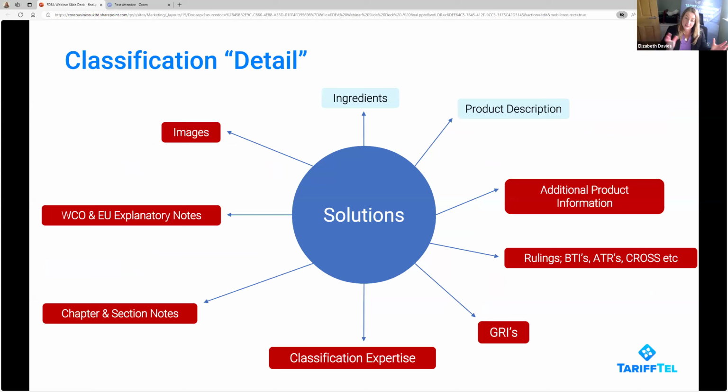So again, let's look at the solution. You can see the two boxes in blue are the products, the information that we did have, the ingredients and product description. And what we really need is to be looking at all these other areas in red, reading the WCO explanatory notes, understanding the product more, and an image is really key on this product. So that's just a little bit more about that.